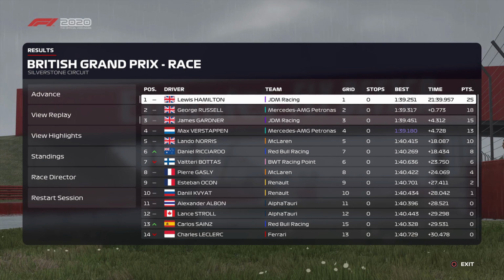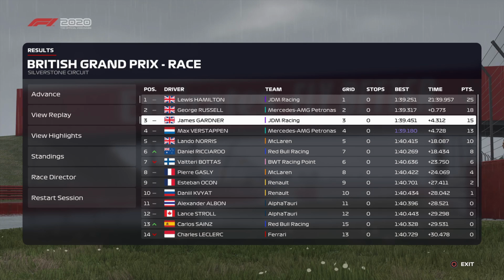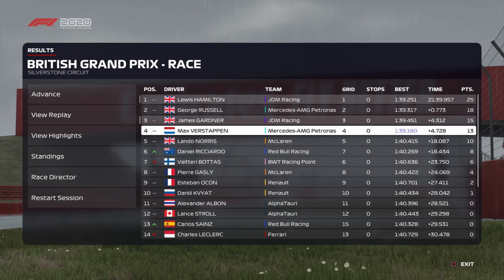Right, so Lewis with the victory is first for the team, and he finishes just less than a second in front of George Russell. Stayed with him the whole way. We were pretty much right on George Russell's tail until our tyres went off in the last two laps. We had to fight to keep Max Verstappen back, which we did. That's a good result for the team, outscoring Mercedes again. Max Verstappen does get the extra point, as is kind of customary at the moment.